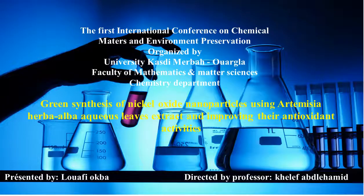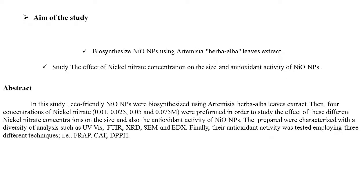Bismillahirrahmanirrahim. The title of our speech is Green Synthesis of Nickel Oxide Nanoparticles using Artemisia Leaves Extract and Improving Their Antioxidant Activities. The aim of the study: biosynthesize nickel oxide nanoparticles using Artemisia Leaves Extract. Study the effect of nickel nitrate concentration on the size and antioxidant activity of nickel oxide nanoparticles.